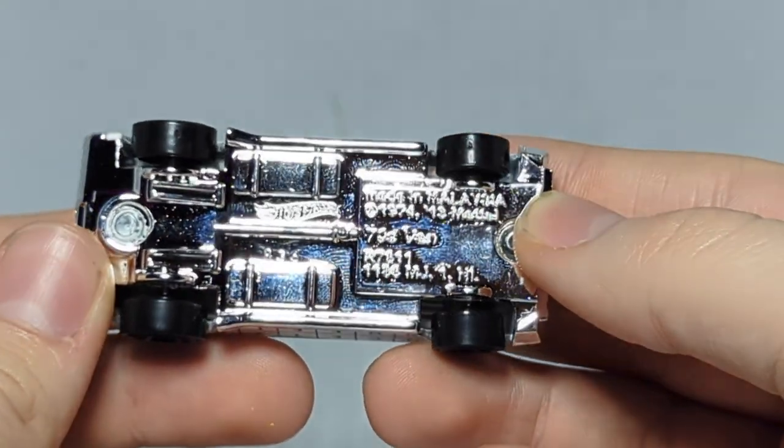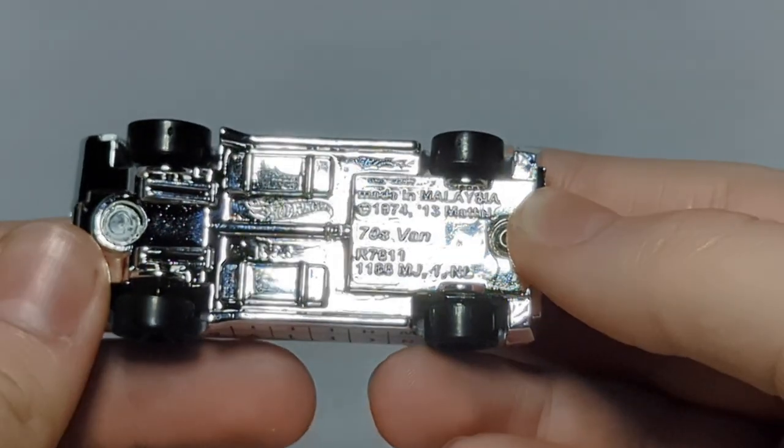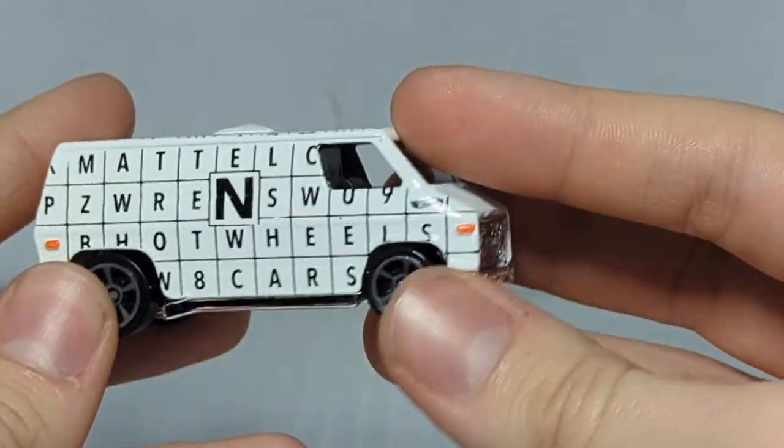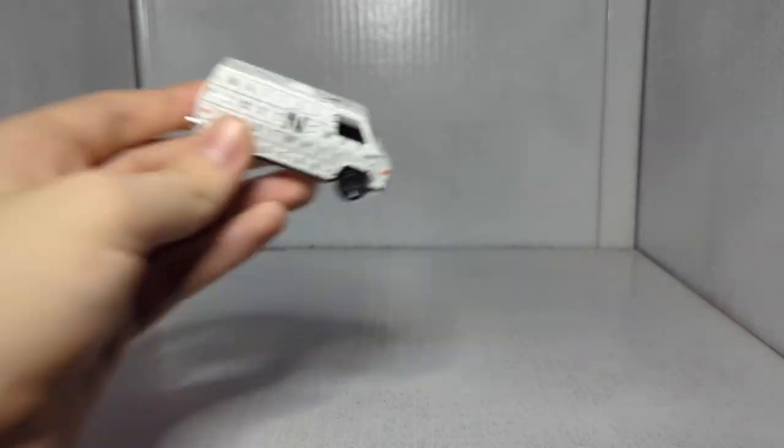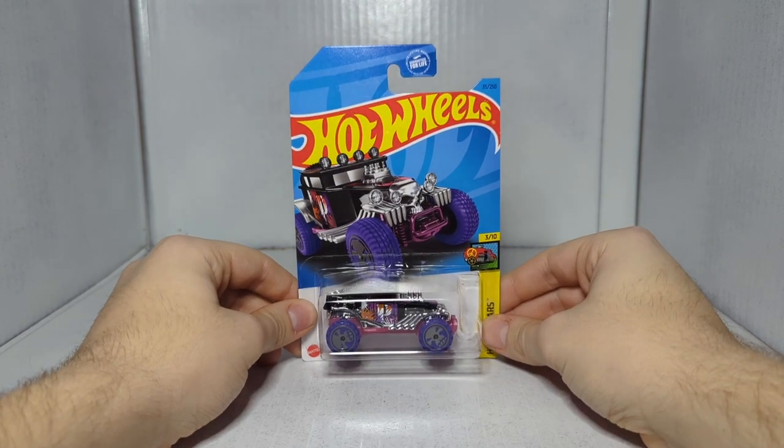I can't really focus on the bottom of the thing here. There you go, right there. So that is the 70s van, everybody, our second car for today's video. A pretty cool one. I really like the paint job on that one. Very sweet. This next one's really interesting, though. I think this is kind of meant to be like a splatter-style paint job, and it's a pretty neat little casting, too. We have number 3 of 10, the Baja Bone Shaker.